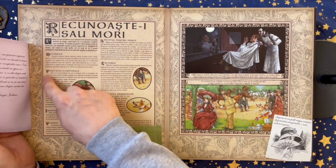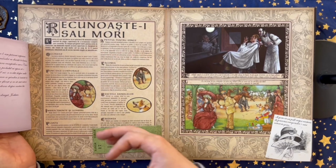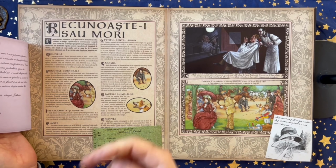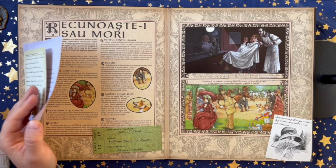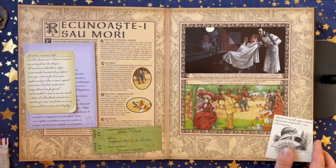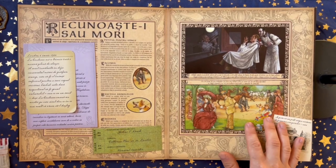And here we have like how to recognize, like through mirrors, corporal functions, how they speak and how they dress, plants, the reaction of animals to vampires, the lust, the appetite for blood, the beliefs. Here we have some nice illustrations. And here you need to identify who the vampire is.